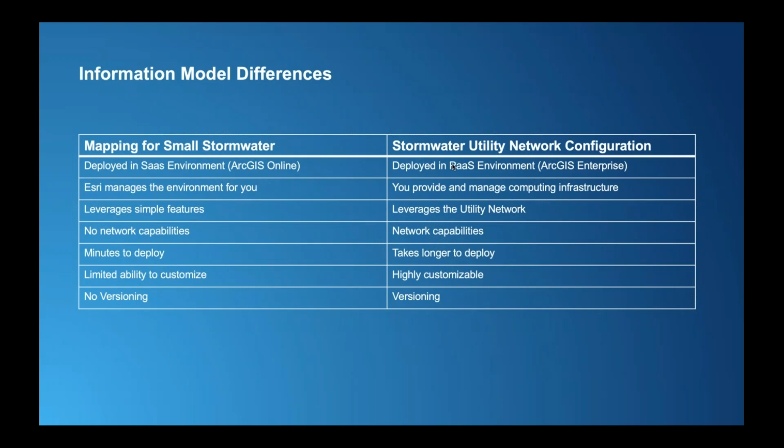Now juxtapose that with the Stormwater Utility Network configuration. That's deployed in what we like to think of as a PaaS environment, so a platform as a service if you're not familiar with that term, because you're deploying it into ArcGIS Enterprise. And that's really what ArcGIS Enterprise is. So that means your organization has to provide and manage all of the computing infrastructure, either on your own premise or up in the cloud.